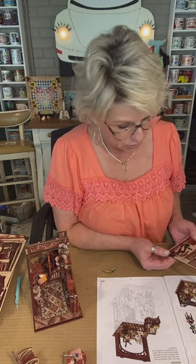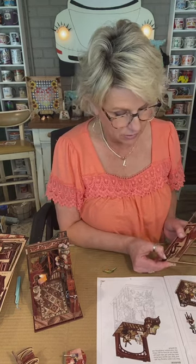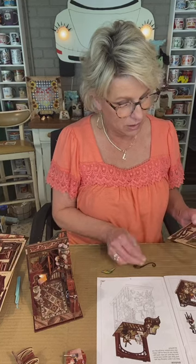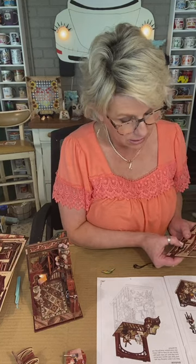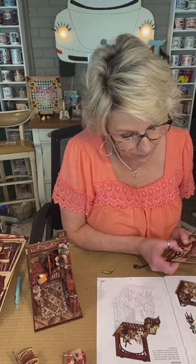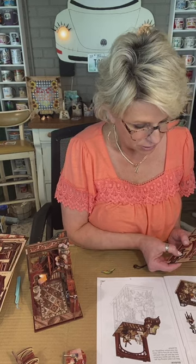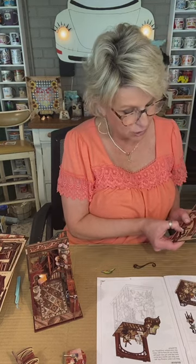Okay, this is number 28, and it's very little, so be careful there. And then we've got, this is 30. Okay, yeah, it's a bird's perch. Even it is pretty and scrolly.